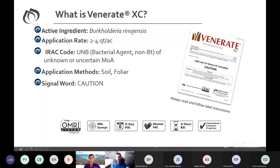Venerate is another bioinsecticide. It's also a heat-killed product, and it overlaps a lot of the same insects that Grandevo does. And it always leads to the question, why do we have two different insecticides that control the same pests? The answer is, again, in differing active ingredients and differing modes of action.